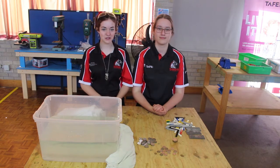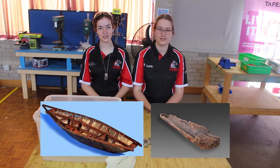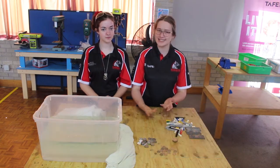Here's a fun fact about boats. Native Americans used to make boats by digging out the inside of a log. These were the earliest canoes. Before we make our Lego boat, we need to understand why boats float.